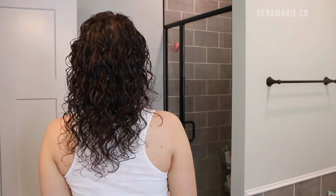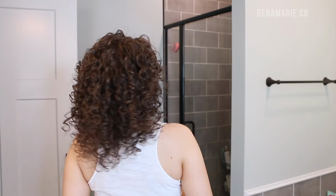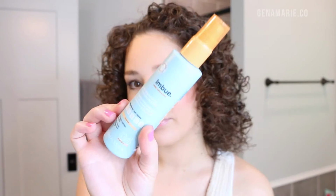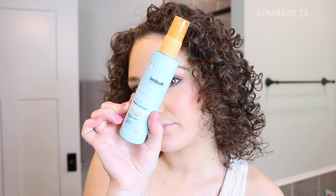So now it's time to go in and diffuse my curls. So here's how my hair looked when it was about 95% dry. I do have a little bit of a cast. For the most part, I don't have any frizz, but there is a little bit of frizz happening around this crown area. So I'm going to use the Curl Energizing Hydration Serum.